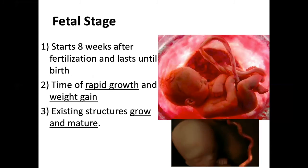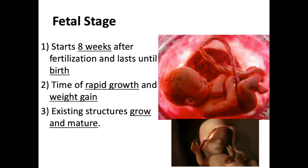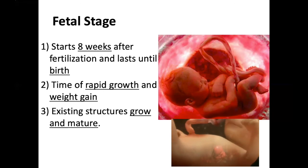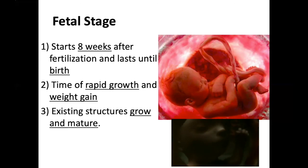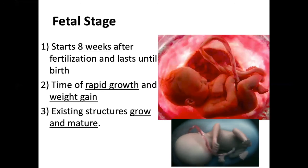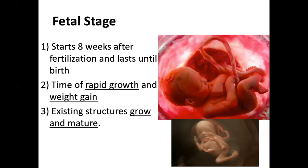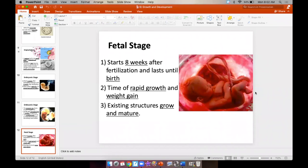No, this is not comfortable for mom. A lot of hormones are involved. She's feeling sick, but it is a very important stage. Those structures that the embryo formed, those human-looking structures, start maturing, developing fully. Cartilage becomes bone, skin becomes thicker, eyes are developing, everything becomes important. Right? And that is it for now.